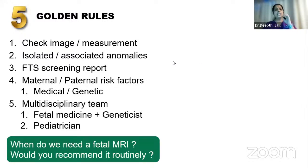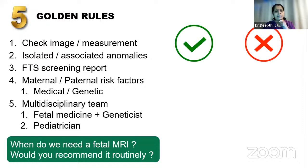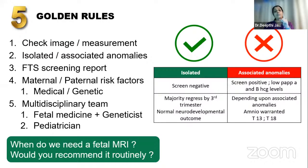And also, nowadays, we have the option of fetal MRI. As in the city of Chennai, we do have the option of fetal MRI. So would you offer fetal MRI for all of them? Now let's see for which patients we offer fetal MRI. So I told you, isolated, yes. Screen negative, yes. Majority of them regress in the 3rd trimester and the neurodevelopmental outcome is absolutely normal.